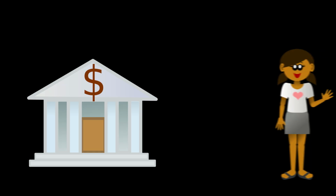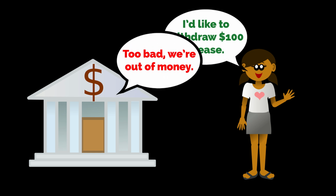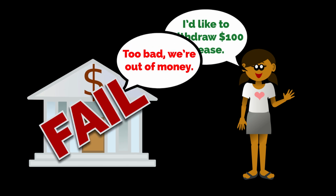Imagine today going to a bank and trying to withdraw your money, but being told it wasn't there. That bank would fail, or have to be bailed out by the government, or be bought up by a bigger bank. So this is a huge deal if it happened today, right? But back then, it wasn't a major problem.